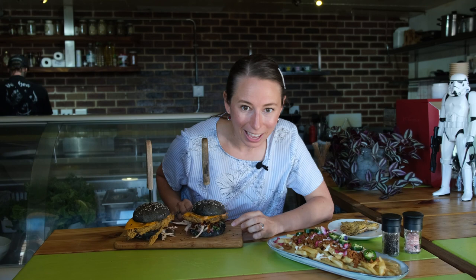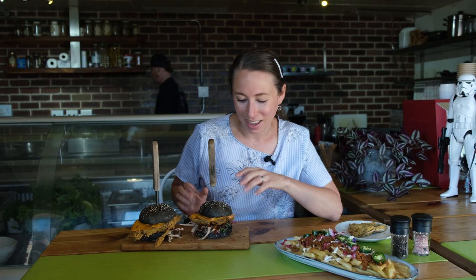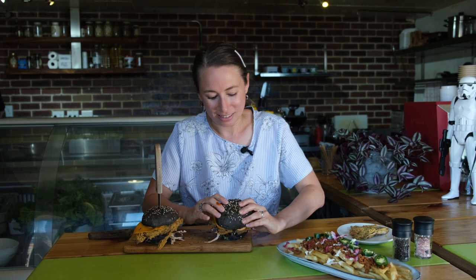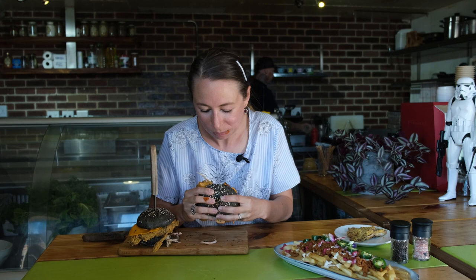Guys, look at the layers on these burgers. There is bun, kale slaw, pineapple, deep fried, delicious, crispy mushroom burger, peri peri sauce, melty cheese, and then the top of the bun. I don't know what else to say. This is incredible. I don't even know how I'm going to wrap my mouth around this guy. That's how.